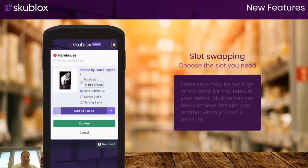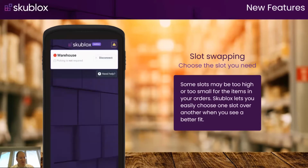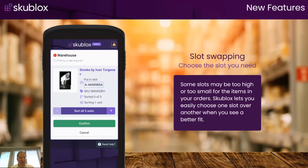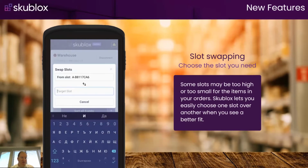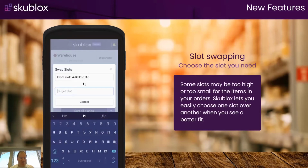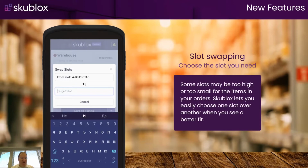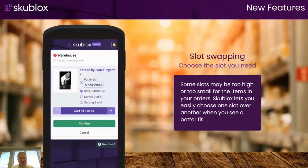Going on to the next thing, we noticed that some customers were giving us feedback. Skublox uses an algorithm to figure out the most efficient place to place the item, so it's not going to send you from one end of the wall to the other unless there's a reason for it. One of the challenges is that sometimes an item is a certain size that needs a certain size slot, or there's another reason why there's an advantage to putting it in one place rather than the other. So we added an option called slot swapping. After you scan the item, you'd have an option to click that button, and it would give you an option to scan an alternate slot. And then the system would be updated that that's the right slot for that order.